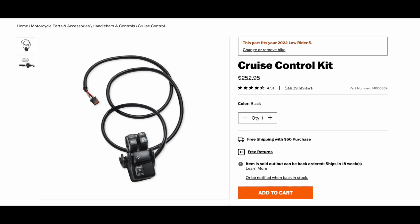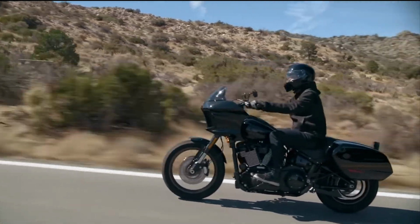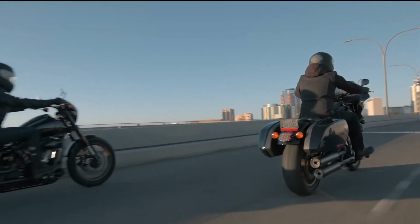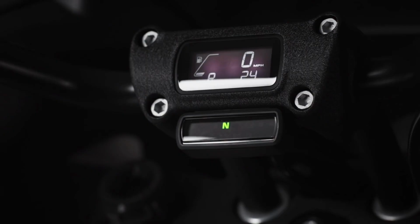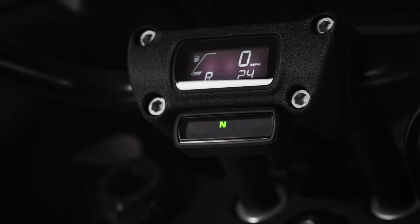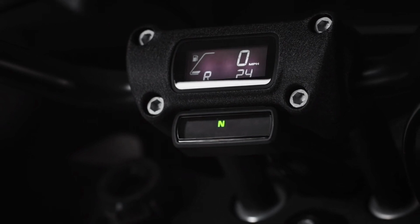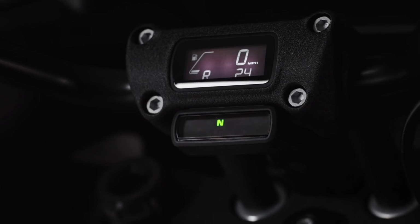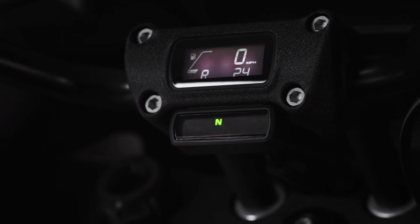Also included is a cruise control module that you won't find on the Lowrider S, but it's on the T model. Besides touring capacity, the biggest difference between the Lowrider S and the Lowrider ST is the instrument gauge. The T model does not get the same gauge as the S model. The T model gets the gauge identical to that which you would find on the Street Bob and the Softail Standard. Why this is, no one knows.